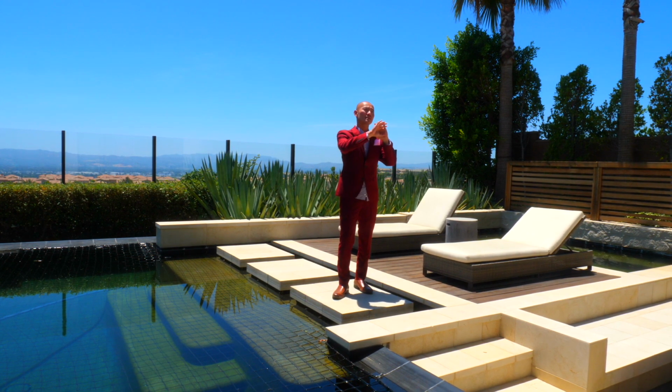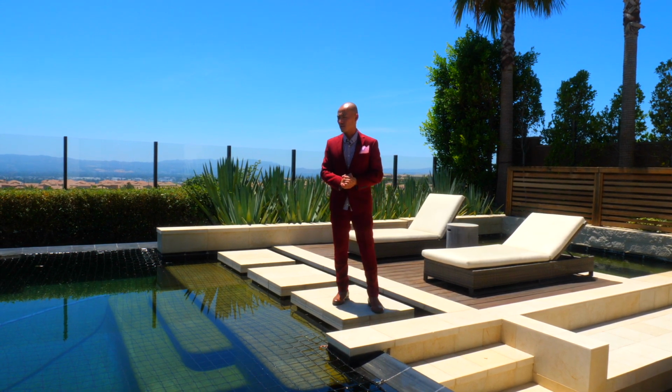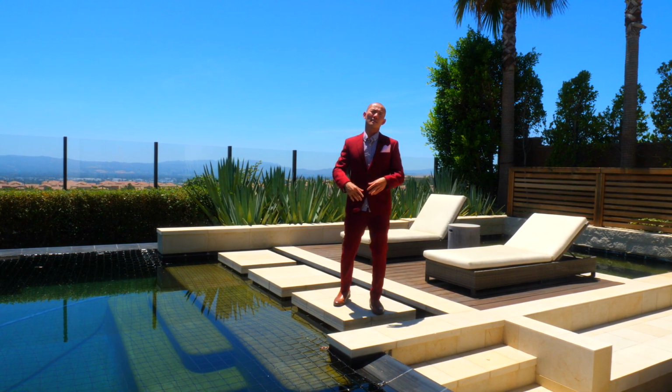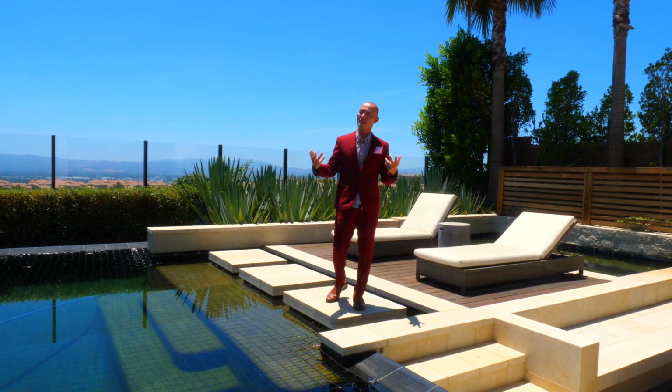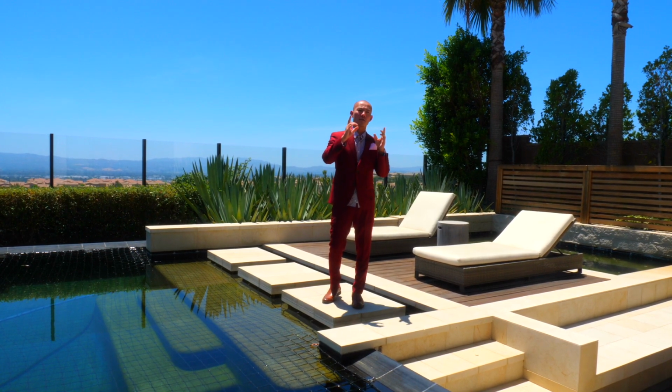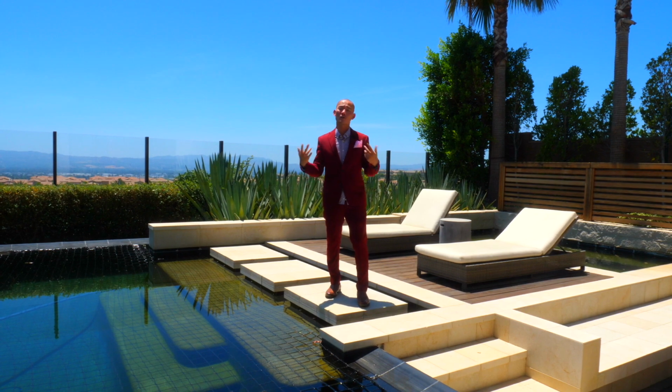You guys can custom build these houses any way you want. This house is 4,585 square feet. It comes with 1 half bath. And you guys have the option of choosing a two-car space garage or a three-car space garage, right?